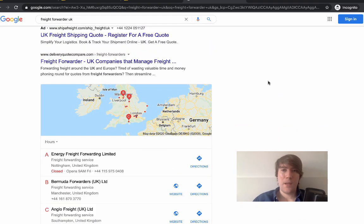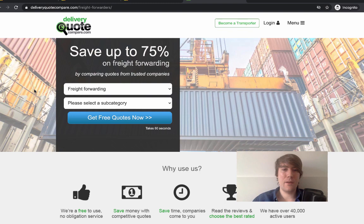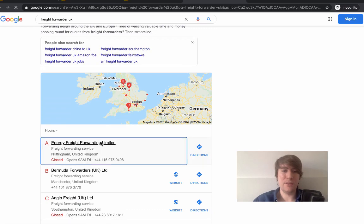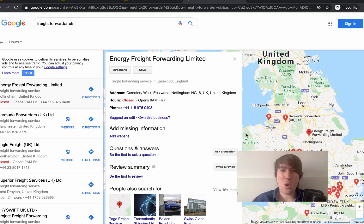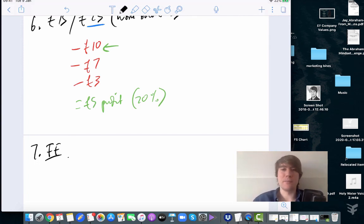So should we just click on the first listing we see? These guys look good. Should we just click on that? Oh look, this is a comparison website. Let's say we find an actual freight forwarder. Okay, Energy Freight Forwarding Limited, for example, right? Should we just click on that listing and just use them? No, right? Because they might be the most expensive, most rubbish freight forwarder on the planet. I'm not saying they are, they're probably amazing. I don't know, but for example, they could be. We don't know, we haven't used them yet.